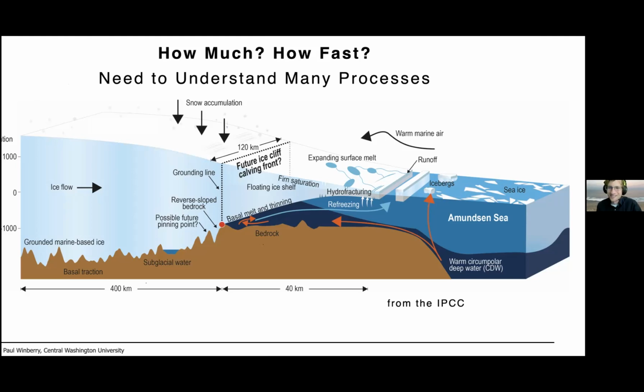Thanks, Paul. That was quite interesting. We had a question from Laurie Padman in the chat. Question is, what sets the length scales of the small tabular icebergs calving from Thwaites?